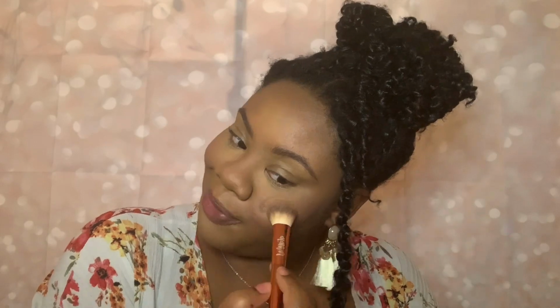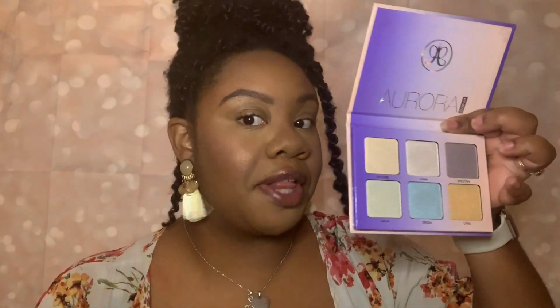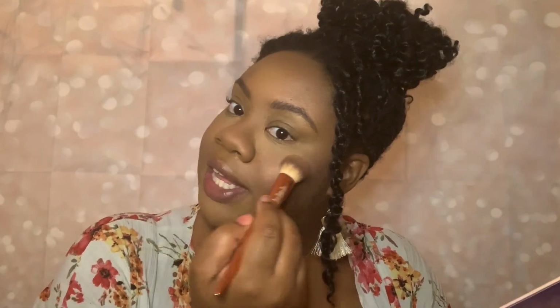With these, you have to be careful because in the pan, they look tricky. They look like green, blue, purple, but when you put it on, it's not. You see what I'm saying? You just gotta pay attention to the reflex, not at how it looks in the pan. Because when you put it on your face, it's nice.